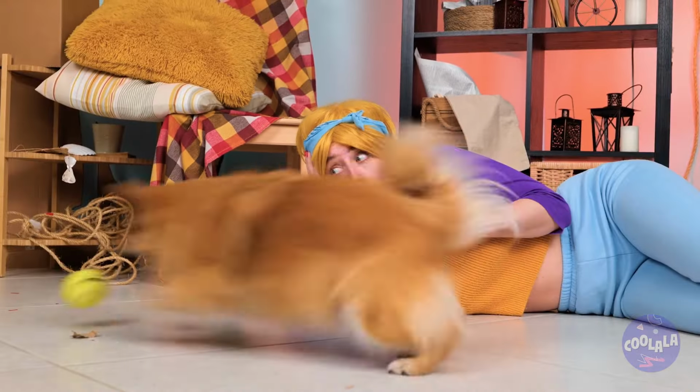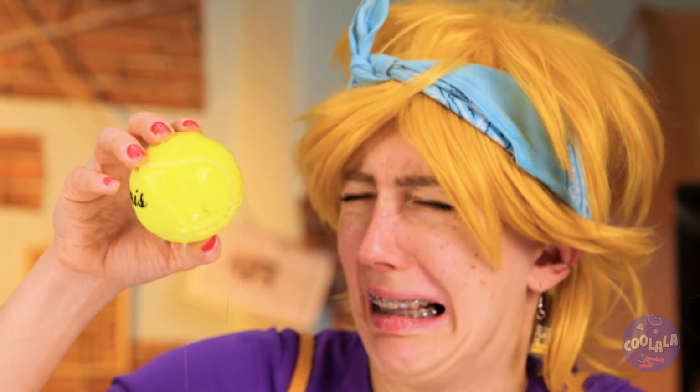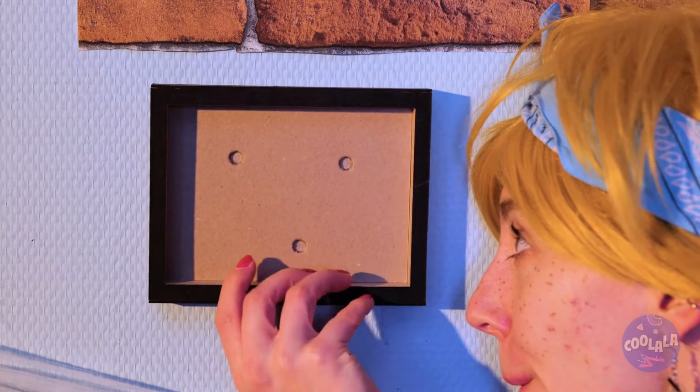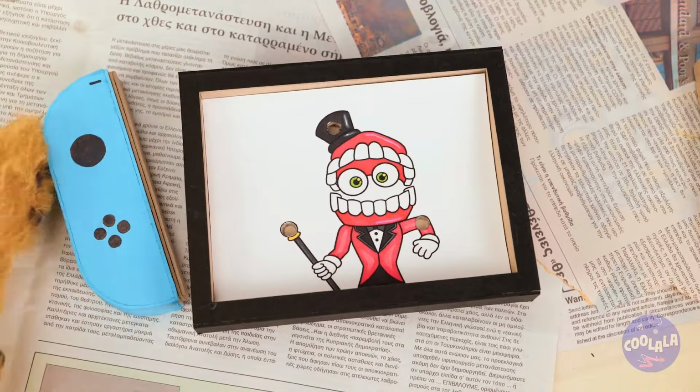Want to play catch? Ew, all that drool. Cute memory, but let's try another picture. Ah, now that's much better.